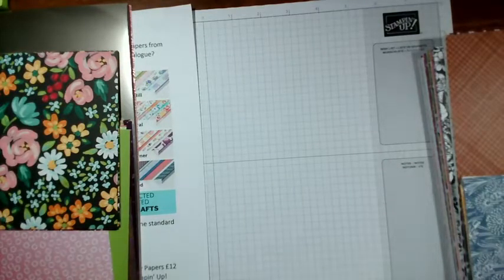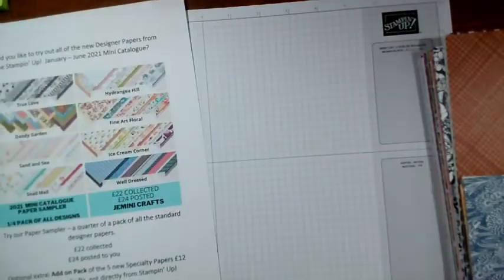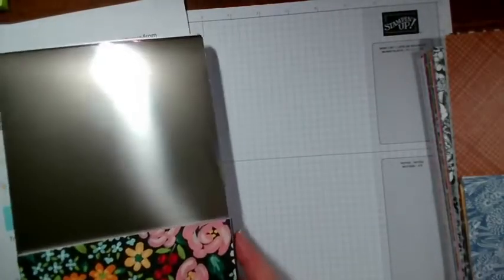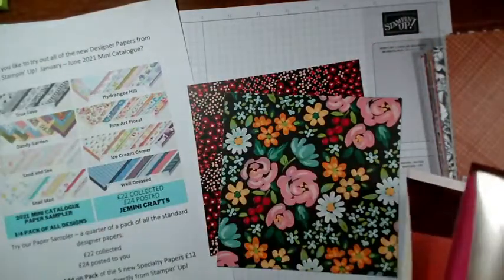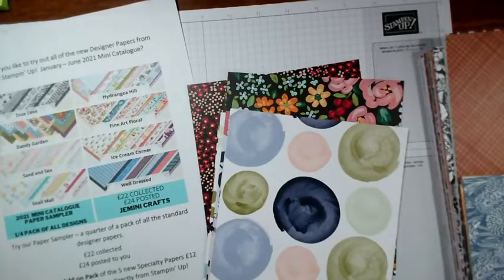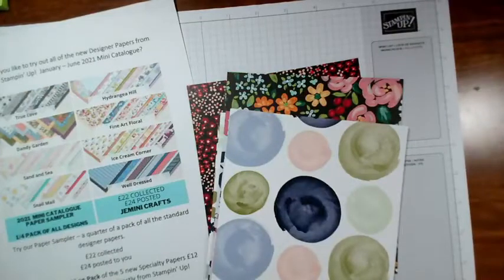Right, there's one more thing I want to show you, and then I'm going to do a little bit of crafting. Apologise that you've had to sit there and watch, but it's the only way really of being able to show you the papers in such detail. I'm worried about mixing these up, so let me do that now before I forget. So that's my specialty papers. Those are all the standard papers.